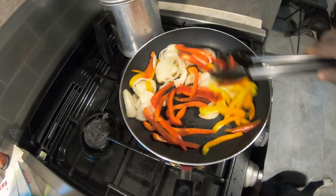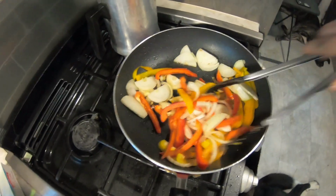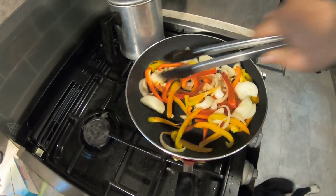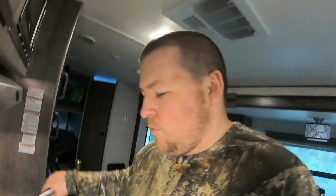Throw that all in there. Once it gets all mixed up with the oil and we get all the onions separated, we'll sweat it all out a little bit, and then we'll add a little bit of butter to it. And just before we slice up our bear, we'll also add in probably about 6 to 8 cloves of garlic.